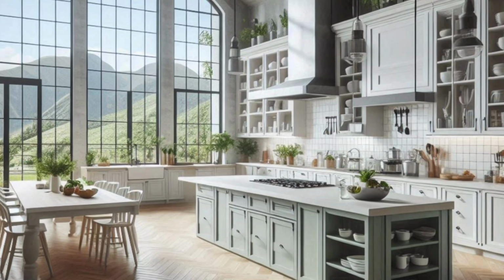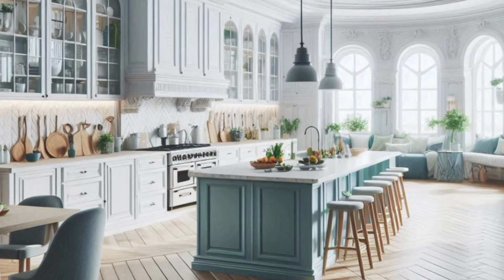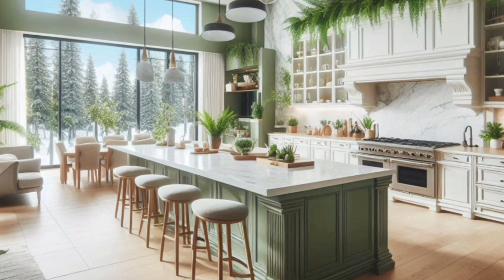Do you need a space that's kid-friendly? Or maybe you're looking for a sleek, modern kitchen where you can host gatherings? Knowing this will guide your design choices, from layout to finishes.